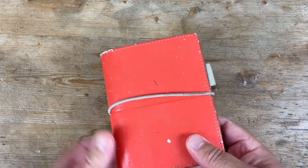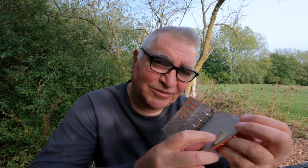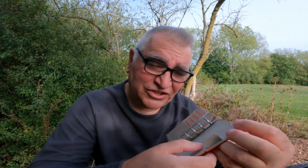And I'm not a fan of these elasticated loops, because as you can see with this one, when they get used, after a certain time, they go all floppy like that, which is no good at all. It's just not up to the job. Rings are surprisingly good, perfect alignment, and they open and shut cleanly, so that's good. And I'm also not a fan of these elasticated pen loops either, because they tend to stretch as well. But there we go, a very, very interesting binder.